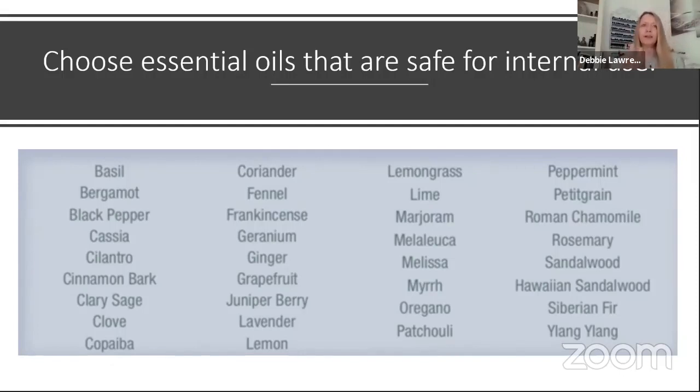Because you think about it, it's things that your body is used to ingesting anyway. So we've got basil, cinnamon, clove, what else in there that we used to ingest? Fennel, peppermint. So they're all things that you're naturally used to ingesting. And all the citrus oils are safe to use internally. There's a few on there, but all the citrus oils are.